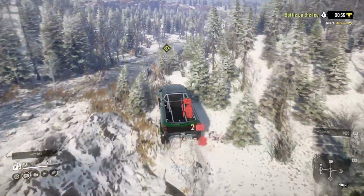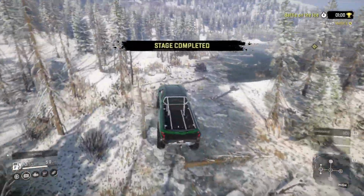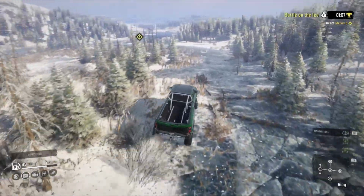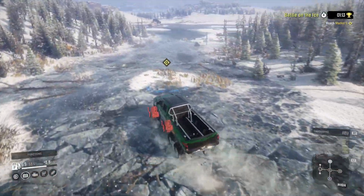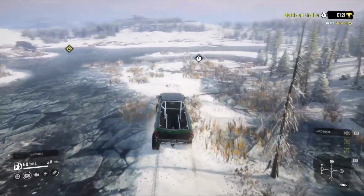I'm not 100% sure if the roof rack on this specifically slows it down. It does on a lot of trucks, but obviously, mods being mods, it may well not. But point being, I'm carrying about 15,000 repair points or something at the minute, so it's going to last a good old while. I don't know what health these tyres have got, but I don't think I've popped a tyre all night, so they must have pretty decent health.